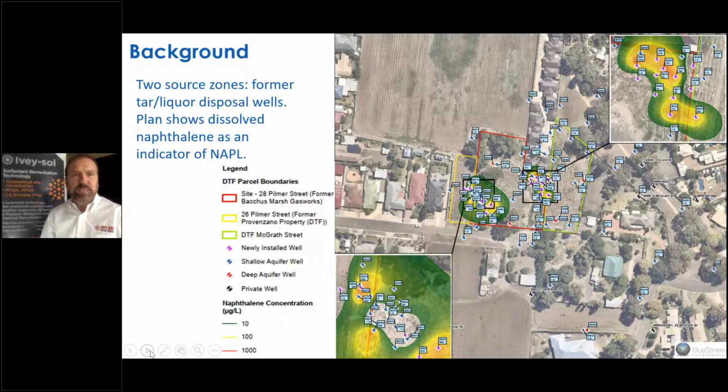What's interesting about this is there's 2 source zones of former tar, liquor, disposal wells, which are shown on the plan. But the key thing is wherever you tend to see here these plumes on the site, they tend to have naphthalene concentrations that are co-located with a lot of L-NAPL and other free phase contaminants, which I'll talk about in a moment. So that was our objective, to see if we could attenuate that, because they'd tried a lot of things, pump and treat, multi-phase, biological, a lot of things that just weren't achieving the objective.